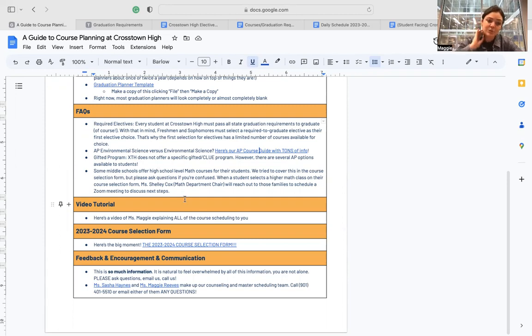So again, some middle schools offer high school level math classes for their students to take. In the course selection form, we cover that. But again, please ask us any questions if you're confused. When a student selects a higher math class than Integrated Math 1 on their course selection form, Ms. Shelley Cox, who is our math department chair, is going to be reaching out to those families specifically to schedule a Zoom meeting to discuss next steps.